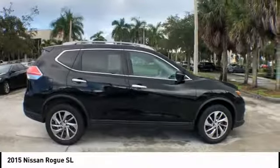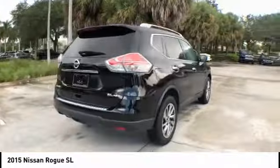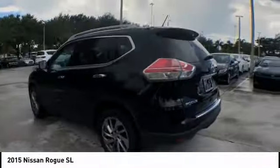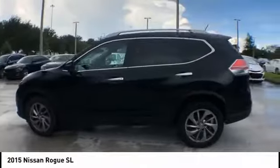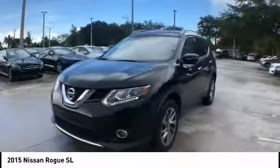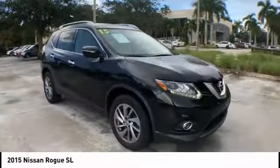Come test drive the 2015 Rogue. The stylish Rogue gets 27 miles per gallon and still boasts nearly 58 cubic feet of cargo space. With a 5-star side impact safety rating and confident handling, the Rogue is more than you expect and everything you deserve. This vehicle has less than 35,000 miles.